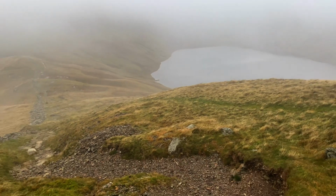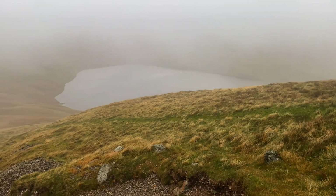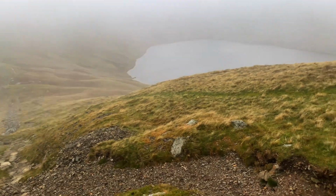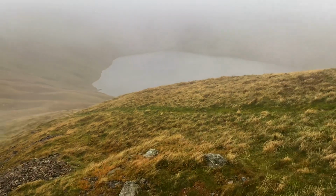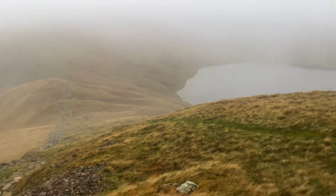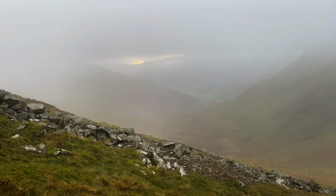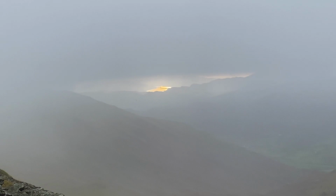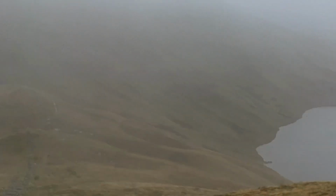Well, well, well, there it is. Grisedale Tarn. It's a big old boy, isn't it? You'll be able to tell from here, but I didn't even notice it. I was just looking at the ground because of all this clag. Look at that over there. That is sun, my friend. Peeking through. You never know.